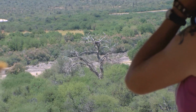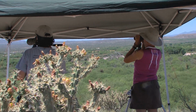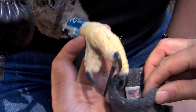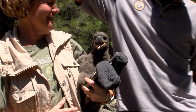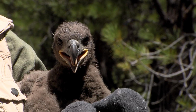And a Nest Watch program continues to keep an eye on some of the more vulnerable nests. Our Nest Watchers can intervene if folks are entering those areas where they shouldn't. In addition, by placing identification bracelets on bald eagle nestlings, Game and Fish can more effectively monitor the status of Arizona's bald eagle population. And for now, the status is good, and the future is bright.